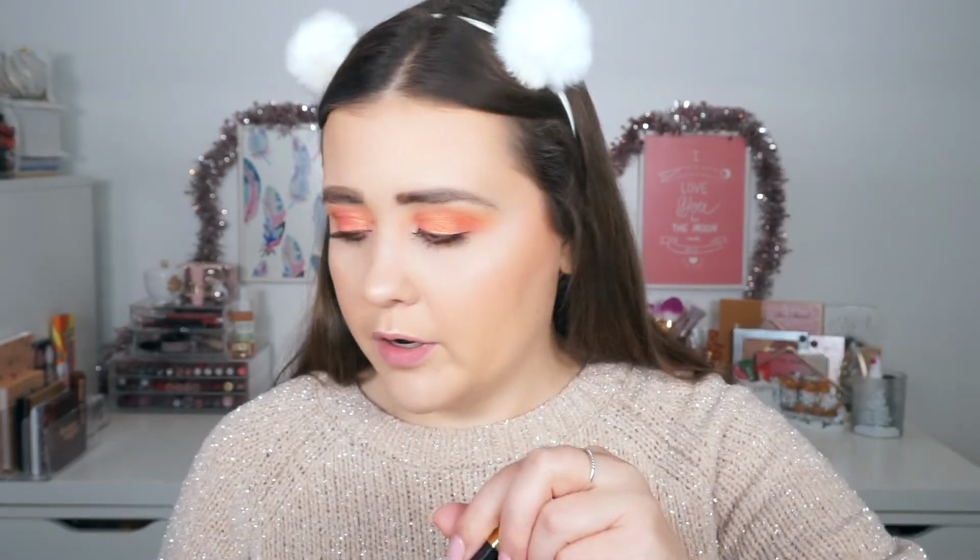This might work. Let's see. So this is what it looks like. Let's see what that looks like. Actually, no. This is too brown for the eyes. Not sure that would go.